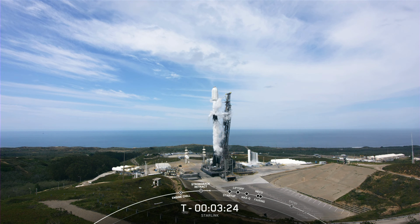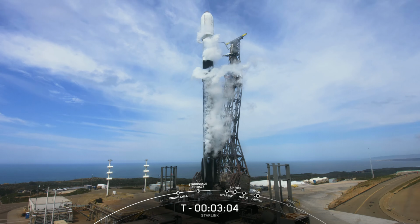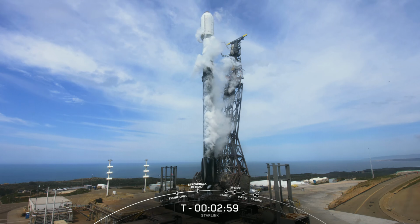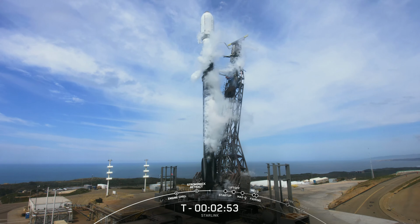It's a gorgeous day up in Vandenberg. You can see the Pacific Ocean just behind the Falcon 9. The next milestone that we're tracking is Stage 1 LOX load complete. We expect that to occur in around 15 seconds from now. Stage 1 LOX load complete. And there you heard that call out. At T-minus 3 minutes, the Falcon 9 first stage has completed its LOX loading.